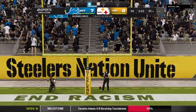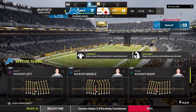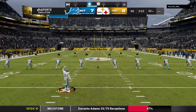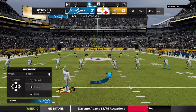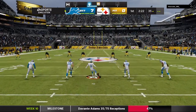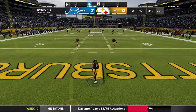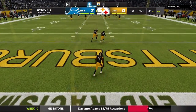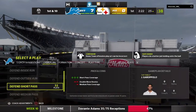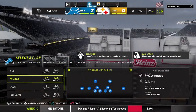Extra point by Seibert up and good. And that makes the score 7-0. Set now to kick this one away, and off it goes. And they will not get a chance to return this one as it's through the end zone for a touchback.